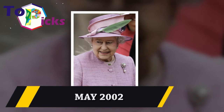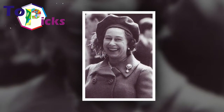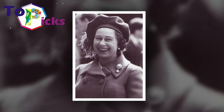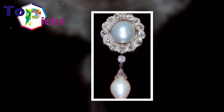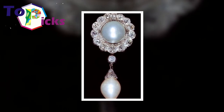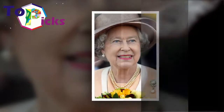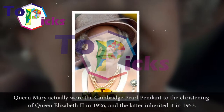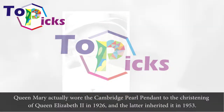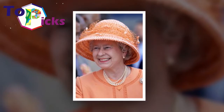May 2002. Queen Mary actually wore the Cambridge pearl pendant to the christening of Queen Elizabeth II in 1926, and the latter inherited it in 1953.